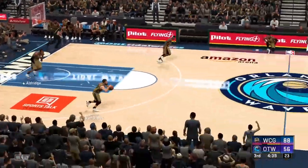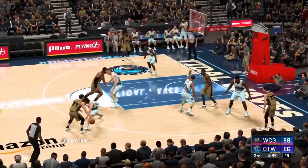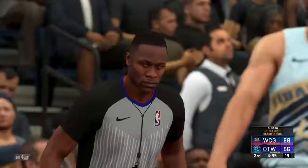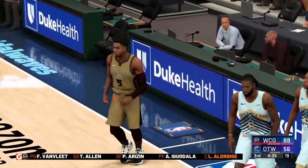And Nash is an incredible passer. Seems like he has eyes in the back of his head sometimes. One of the best. And the whistle blows. It's going to be on Steve Nash. That will get him his 4th foul of the game.